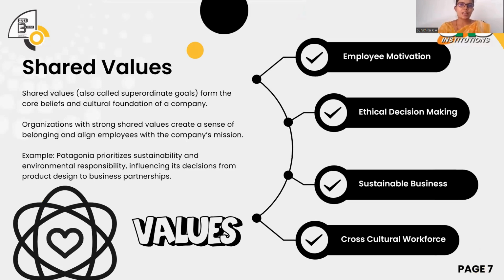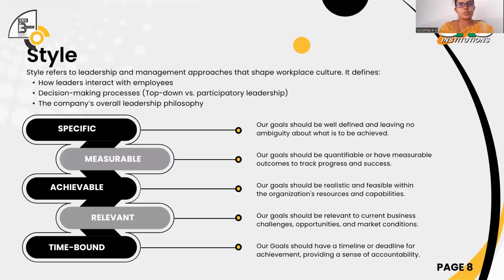The next is shared values, which are the subordinate goals and the culture present inside the organization. What are the employee motivation practices that are followed? How ethical is the decision making happening inside the organization? What are the sustainable business practices that the organization is deploying? What do the employees and leaders of the organization believe and share? What is the cross-cultural coordination that the organization has? All these put together constitute shared values.